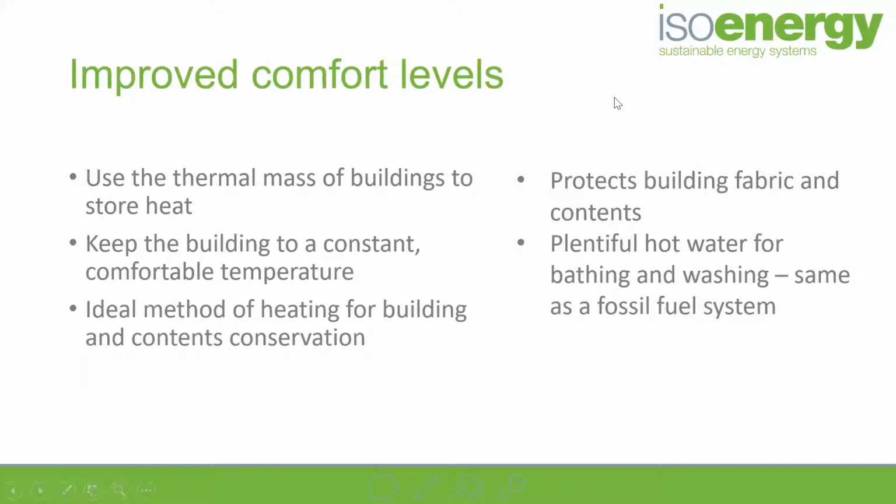So, improved comfort levels. Just to explain and elaborate a little more on how you get those and what the real benefit is when using a heat pump. You use the thermal mass of the building as a thermal store. With a conventional fossil fuel system that might be using radiators as a heat emitter, you tend to heat the air inside the building because your heating system isn't on for a very long period of time. That tends to be the standard across the UK. People might heat their home for an hour or so in the morning, 3 to 4 to 5 hours in the evening, maybe an hour in the middle of the day. And what you're looking to do is heat the air from your radiators, from your boiler.